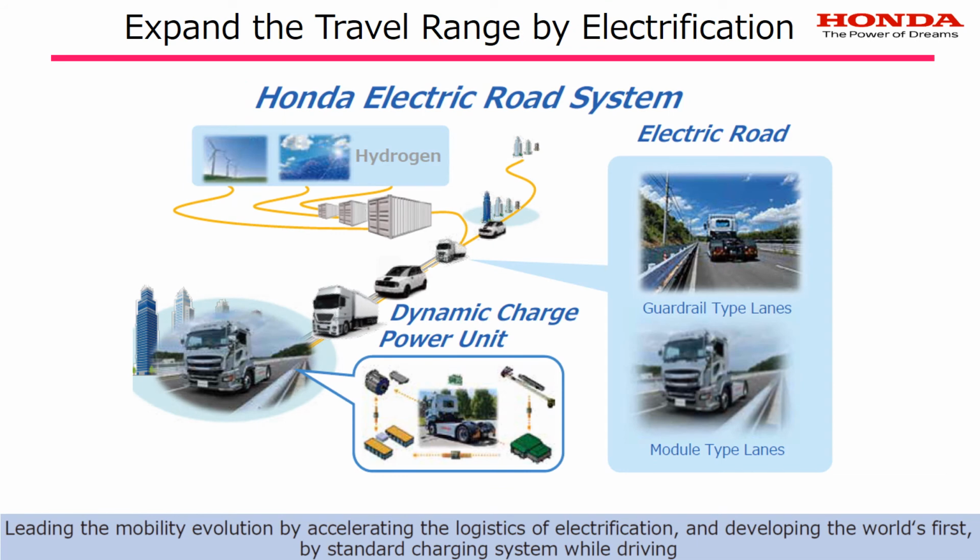Here we see an image of the future of this technology. In the future, high-capacity storage batteries will be charged using recycled energy and will supply this energy to the ERS charging lanes. In addition, multiple vehicles will be able to dynamically charge in the same lane.